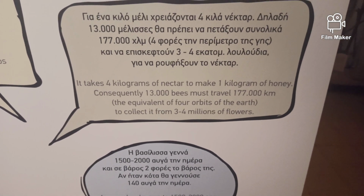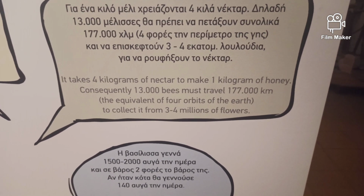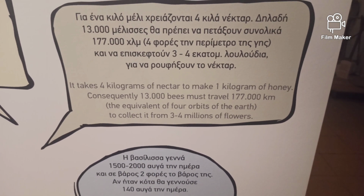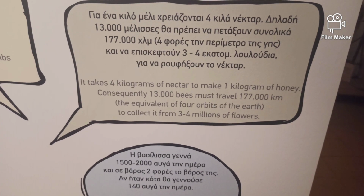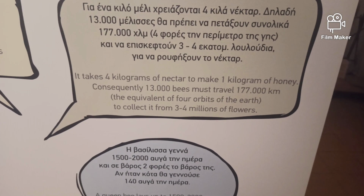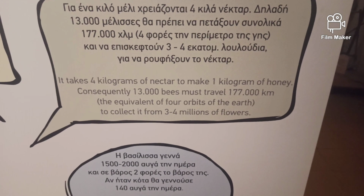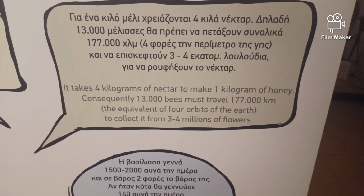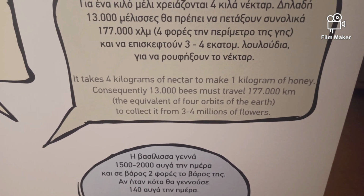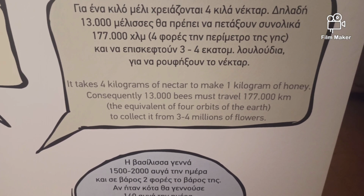Just for 1 kilogram of honey. Oh, wow, that's a lot of work just to collect 1 kilo of honey. So 13,000 bees have to travel 1,770,000 kilometers, which is orbiting the Earth at least 4 times to collect the honey, which is the amount of 3.4 million flowers. Oh.